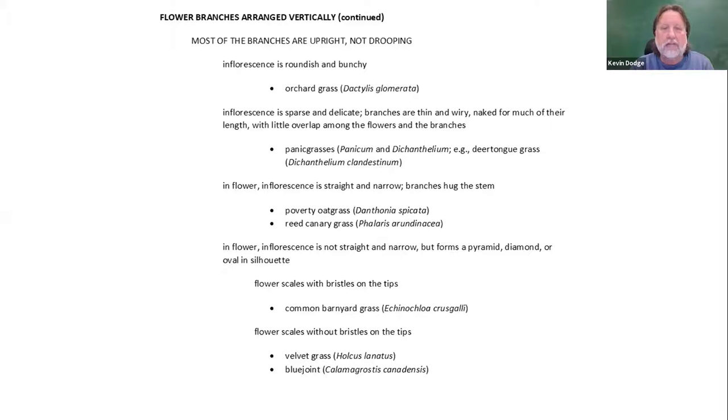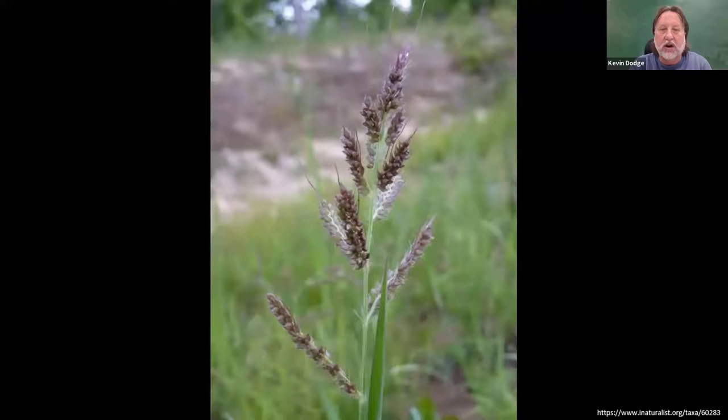Finally, we have those grasses whose silhouette is, you've got branches in the inflorescence, they're not drooping, and when you look at them from the side, it makes kind of a triangular or diamond or oval shape. And there are a number of grasses that can belong in this crowd. One of the very distinctive grasses that we have in our region that fits this bill and has bristles on the tips of the flower scales is barnyard grass, a very, very common grass. And it's a kind of a unique grass when you actually get down to it. But you can just recognize it by its overall form. And once you know what it is and you read about it, you can actually understand what the book is telling you about that makes it so unique.